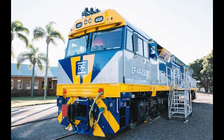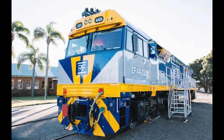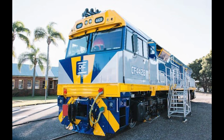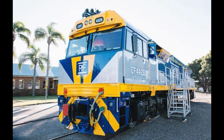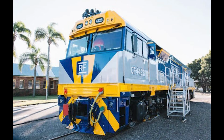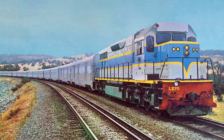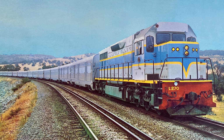The NR class also became shorthand for Australian railway competence and adaptation. Here was a locomotive designed specifically for Australian conditions, using proven technology thoughtfully applied rather than exotic innovation. It worked reliably in an environment that destroyed less carefully engineered machines. It proved economical enough to justify its capital cost, and it lasted, still hauling freight decades after entering service when many contemporary locomotive designs had already been retired or relegated to secondary duties.